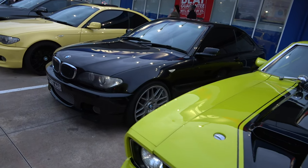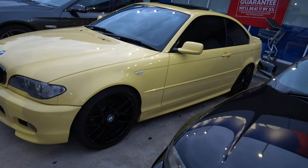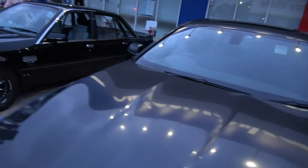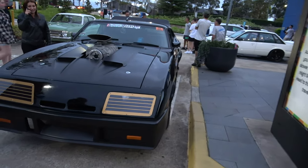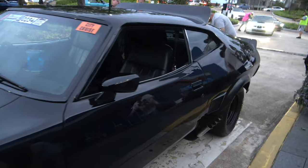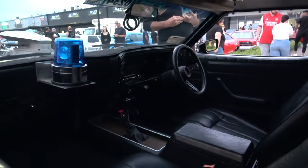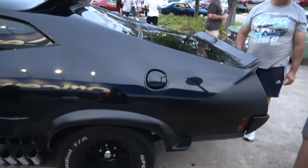Another BMW, shining like a star, and another one in a beautiful yellow colour. And we have another BMW over here, and the SS Coupe in black, looking wild. And let's have a look at the Mad Max coupe. Yes, sir. The last of the V8 interceptors. Beautiful.